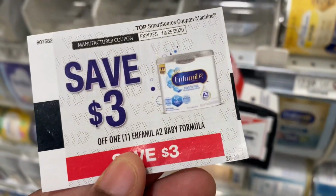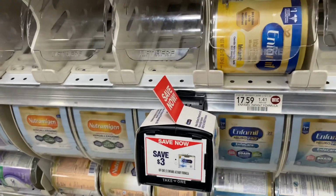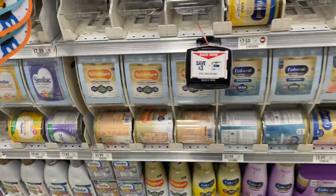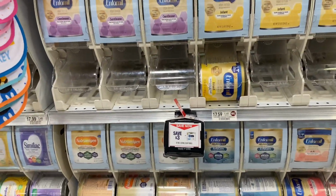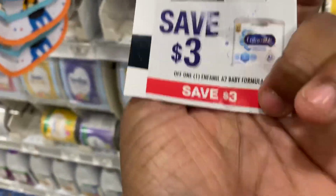Look at this. Coupons for Enfamil. It's $3 off Enfamil A2 baby formula. A2, I don't even know what that is because I breastfeed. But let me see if that's a WIC one. Because if it is, y'all gonna get y'all $3 in the gift card. But it don't look like they even got it here.